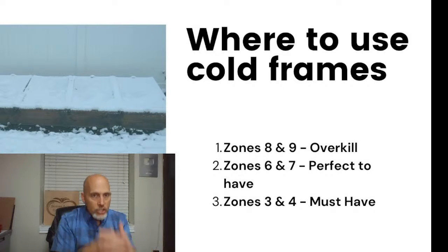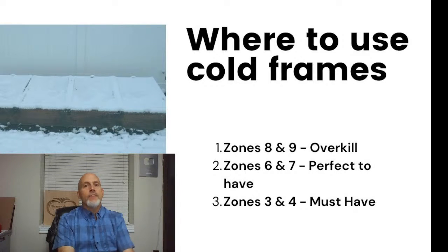But if we're just talking about winter gardening, it's overkill for zones 8 and 9. For zones 6 and 7, they're perfect to have, really, really handy. I love having mine, and they really expand how many crops we can grow and how long they last. And so they're great. If you live in zones 3 and 4, cold frames are a must-have, okay? Because we need that extra protection in those really cold areas.